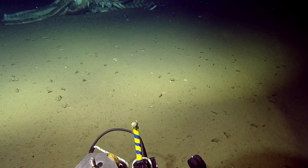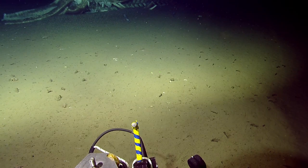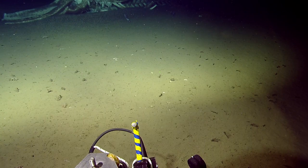So one of the science community out in the listening world thought that, from the amount of tissue left on the skeleton, it was probably about 4 months ago that this whale died.